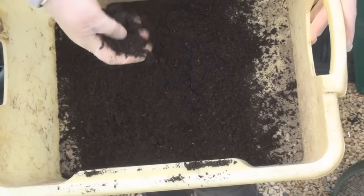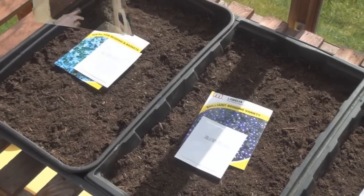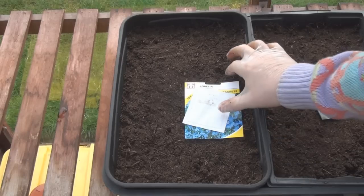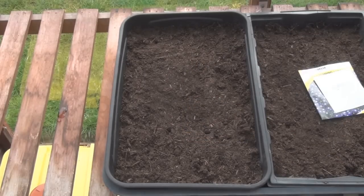There we are, I've got some nice fine stuff for putting on the top of the seeds. So the next thing I've done is filled all my seed trays with compost and decided which seeds I'm going to plant in which container. Those of you who watch my cooking programs will know how OCD I am about getting things ready before I start. So I'll start with these lobelia, and the first thing I'm going to do is moisten the compost.